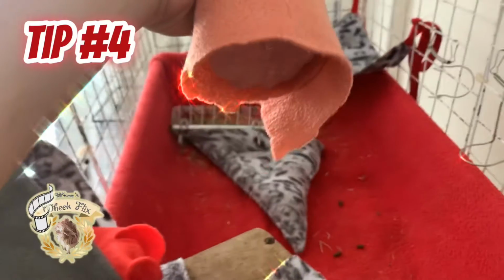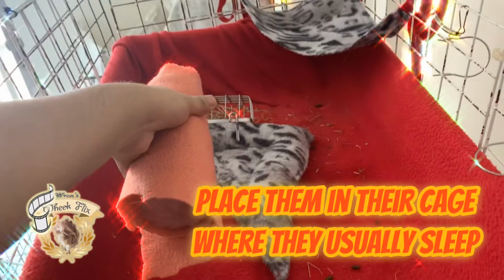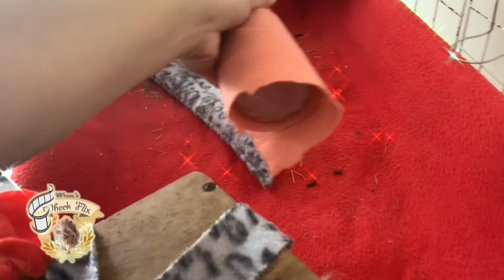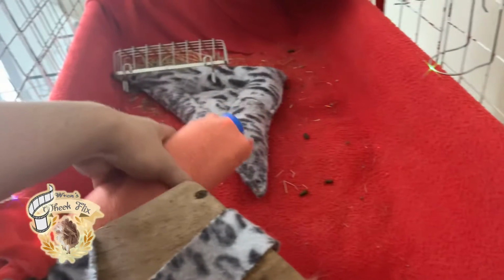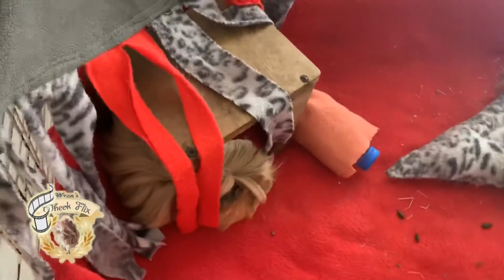Tip number 4. Place the ice water bottles in their cage where they usually sleep. Guinea pigs would surely love this as it provides more comfort for them. Oh, see that? Fershel is already sleeping there.